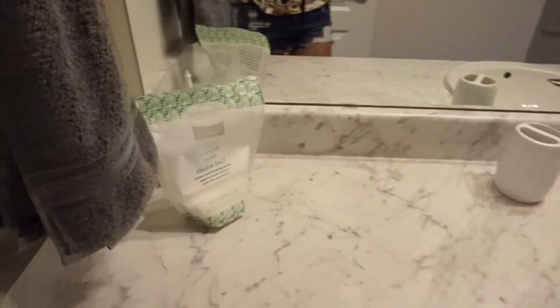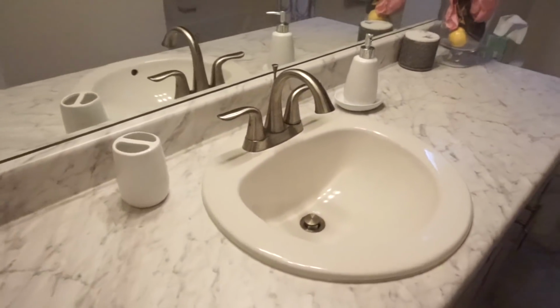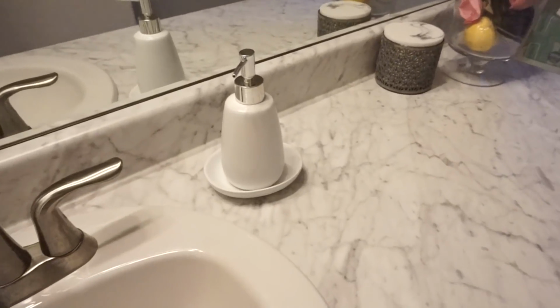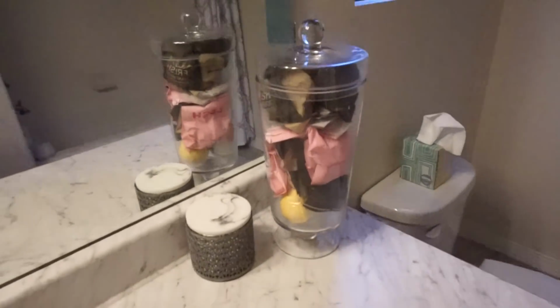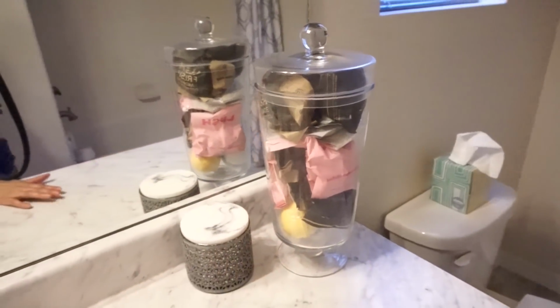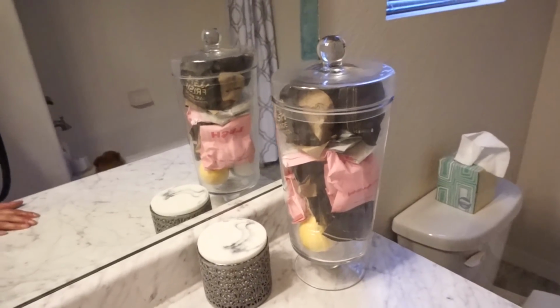I just keep some Epsom salt over here when I take baths. I have a toothbrush holder, just the necessities that you need in a bathroom, soap dispenser, and then I have this really cool glass holder that has all of my Lush bath bombs in it. I keep them in the bags just because I don't want them to break or anything.